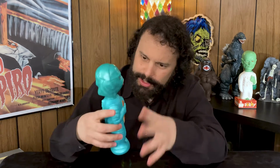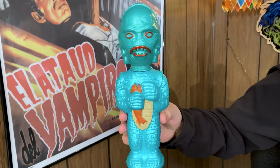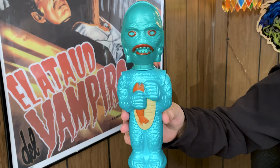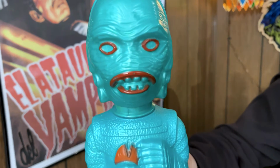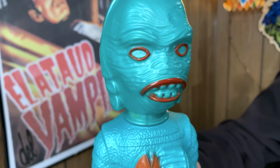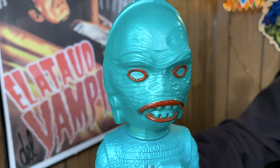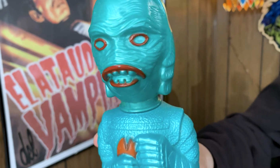Here is the Creature from the Black Lagoon. That is a brilliant looking toy. Just the color and everything, it just pops. It's wonderful looking. So here he is, the Colgate-Palmolive Creature from the Black Lagoon. And you notice he has red lips. That's another Aurora James Bama inspiration. Now, well, I shouldn't say that.